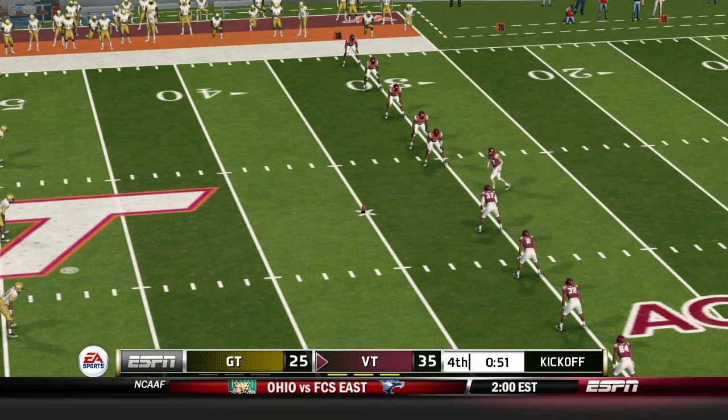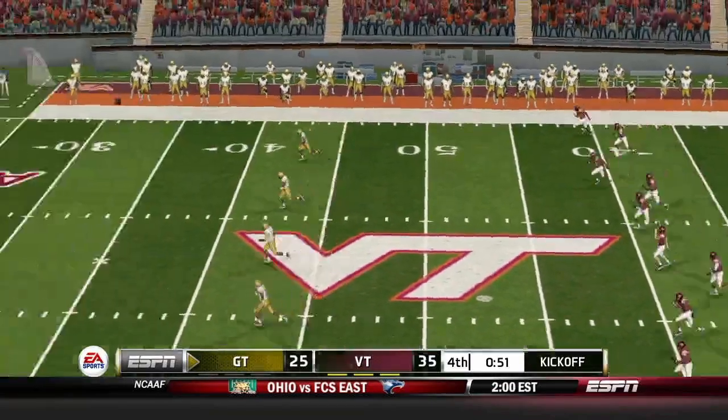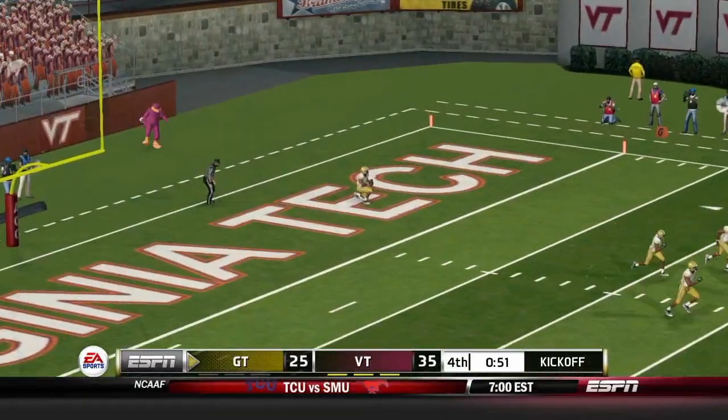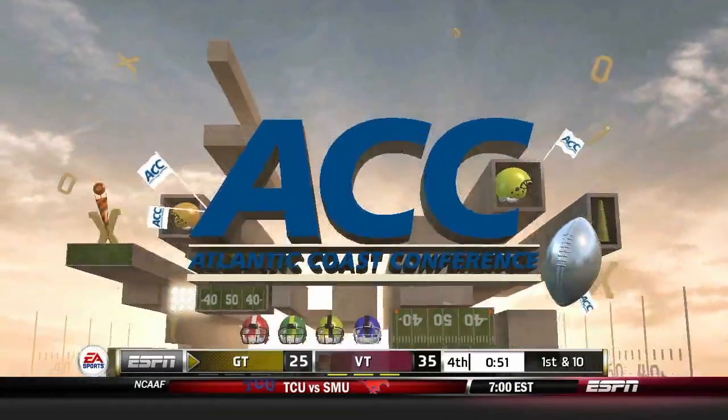Hughes looks ready to kick this one off. Excellent kick. And it goes into the end zone, down for a touchback.